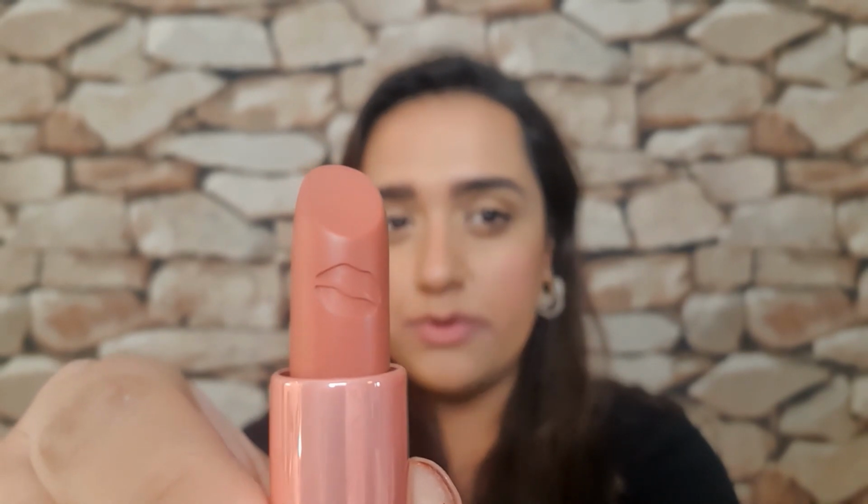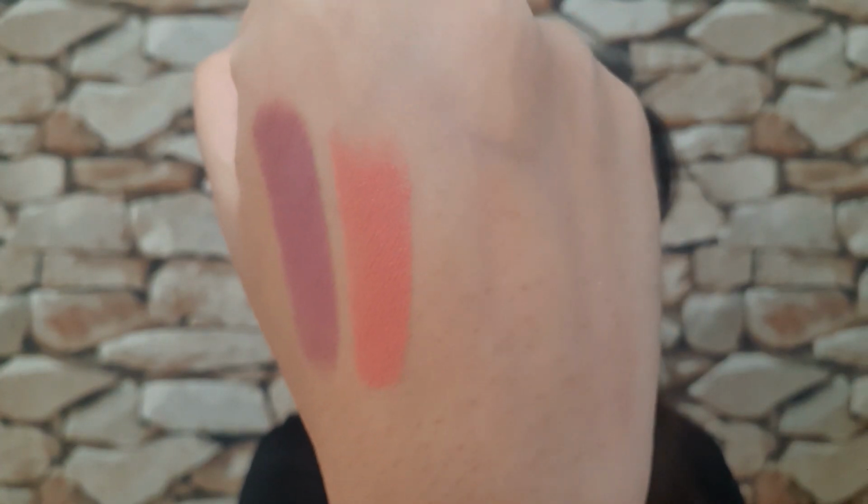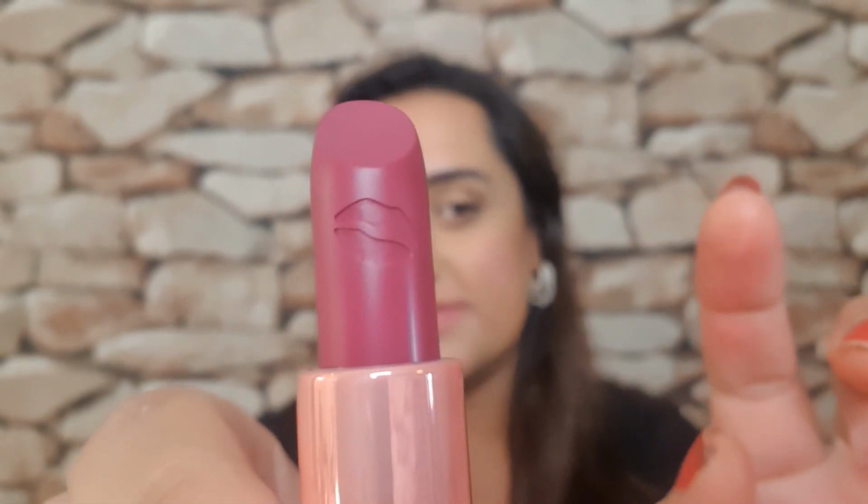That looks slightly more wearable. See, personally, I thought Monica would wear like a deeper shade. This one has a slight scent to it. Yeah, I quite like that. Phoebe. See, I thought Monica would wear this colour.